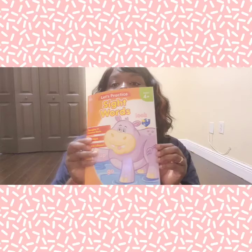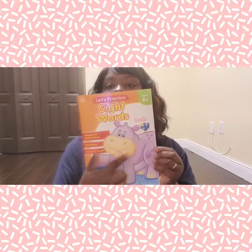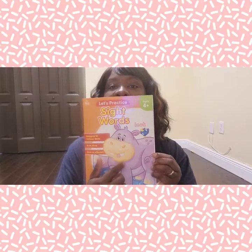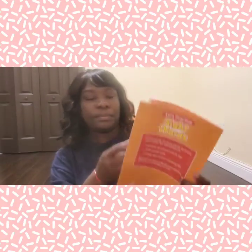Okay, we got some more. This one says, "Let's practice sight words." Look, it looks like the hippo from the movie Madagascar, Gloria. I love that movie, y'all. Y'all got kids again, y'all know what I'm talking about. And they got some good stuff in there to help them out. That's for my toddler.